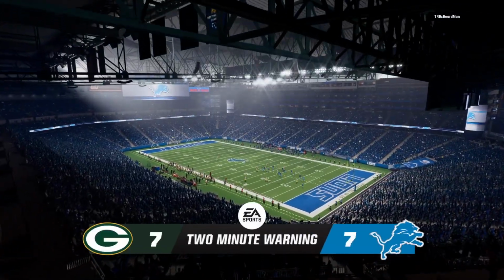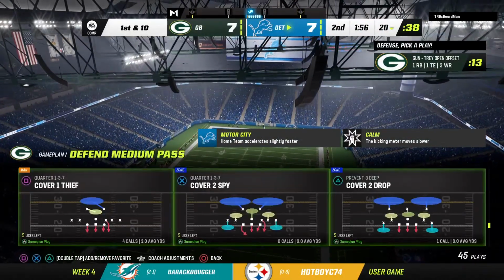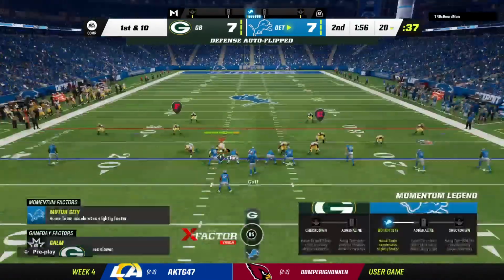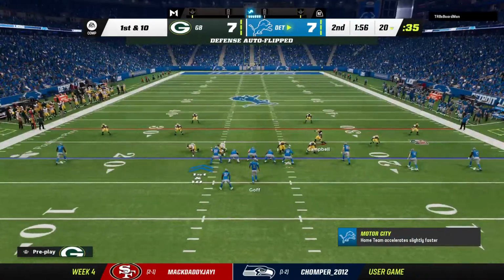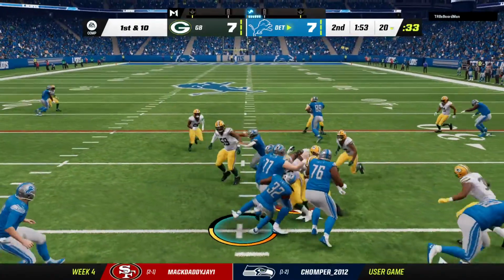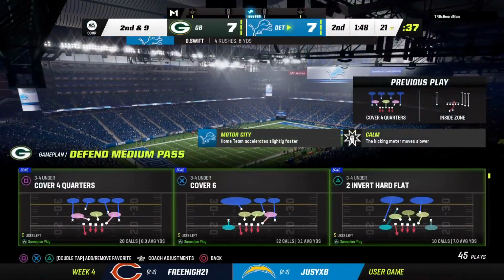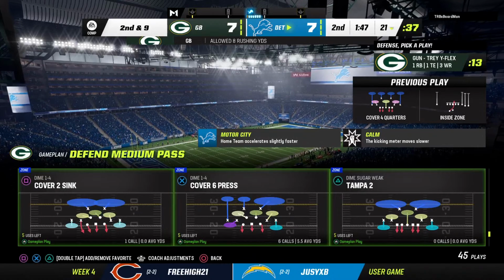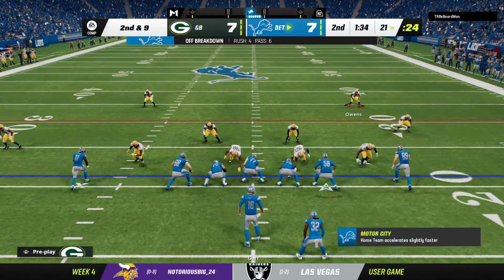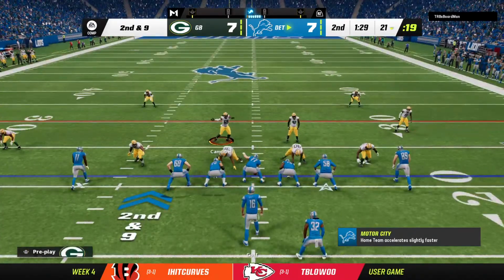Second quarter action, 1:56 remaining. The Lions offense ready to kick off their next drive. As we eke closer and closer to intermission, Charles, remember last time out they punted. They would love to get points here, especially if this is going to be their final possession of the first half. Yeah, and this is what close games feel like because the pressure is on both sides, but sometimes the pressure is a little bit higher on the team with the slight edge because they're trying to hold on to that, trying to increase it. Let's see how this one continues.